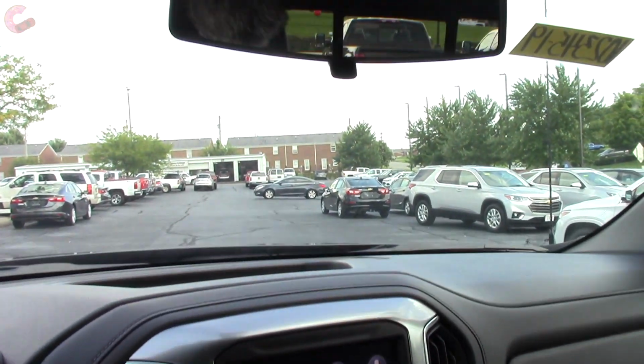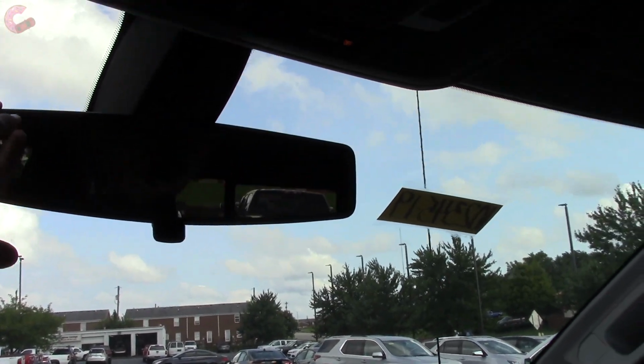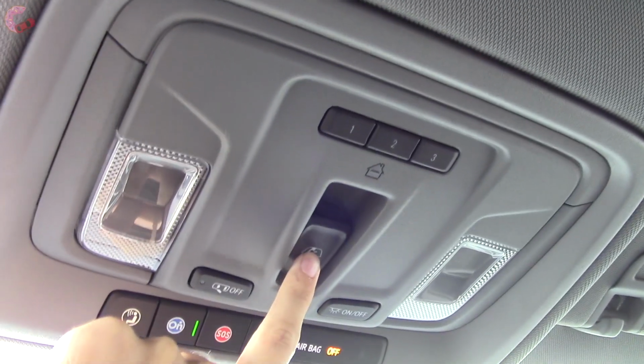Now moving on up from the screen, we do have a manually dimming mirror. However, since we have the convenience package, we actually have HomeLink universal remotes. We are also missing a moonroof on the RST, but that convenience package does include power sliding rear glass.